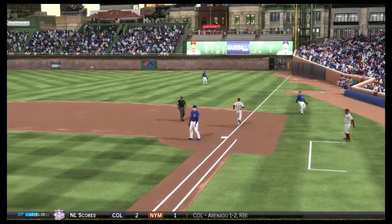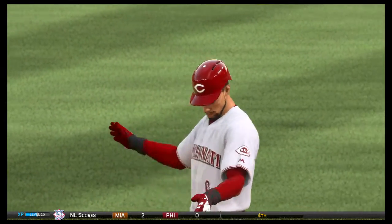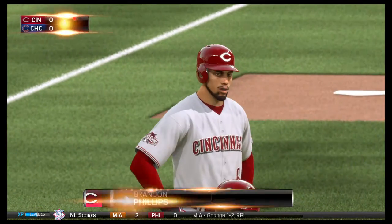But the throw will beat him at first, so the bunt for hit attempt is snuffed out. Well, even as the leadoff batter in the ballgame, this is something that he'll do from time to time, but this time it didn't work out for him.